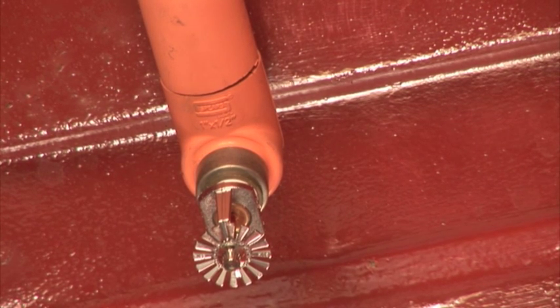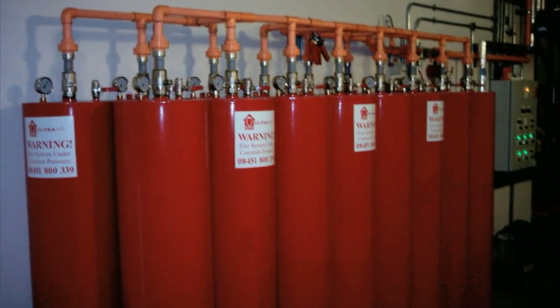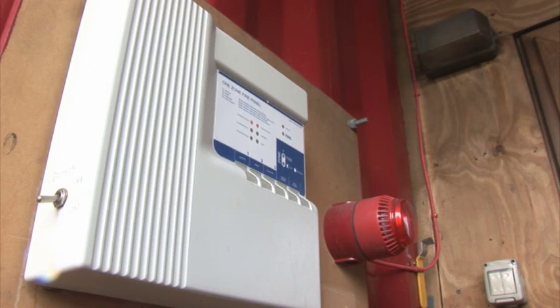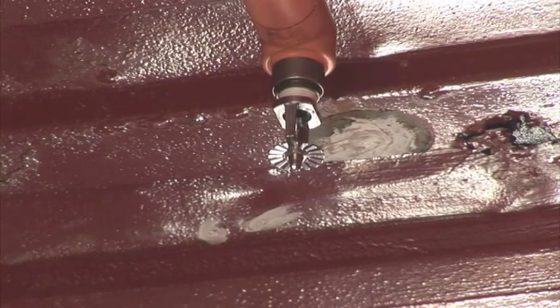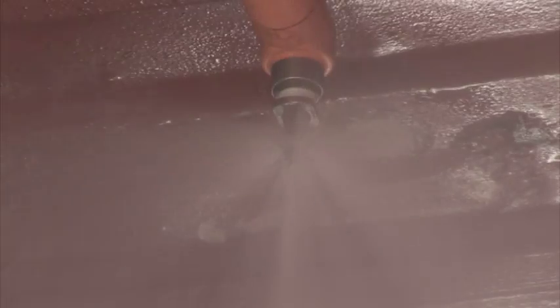Typically, it is a series of heat-sensitive sprinkler heads connected by a network of hydraulically calculated pipes fed by various types of water supply and linked to a fire alarm panel and sounders. Contrary to popular myth, only one heat-activated head within the immediate area of a fire will activate.